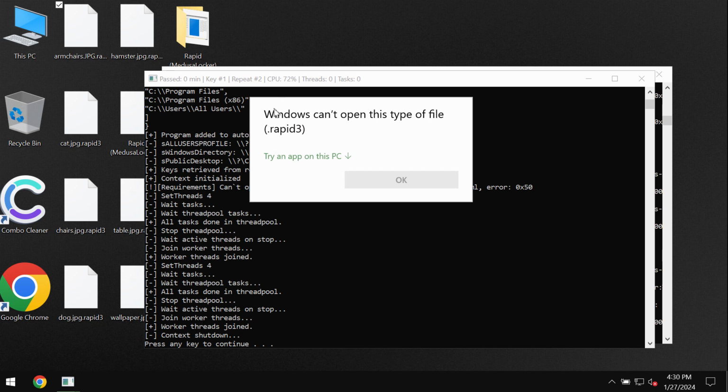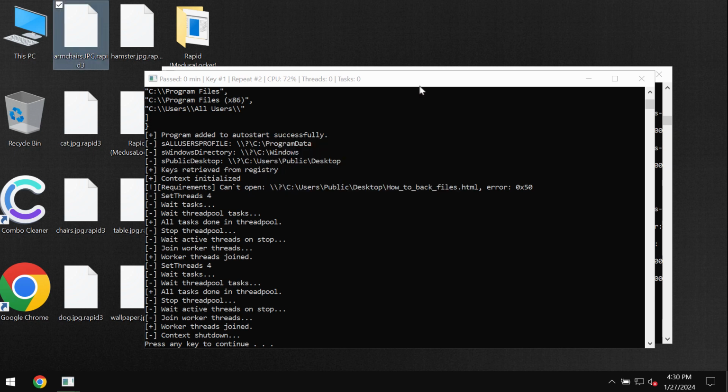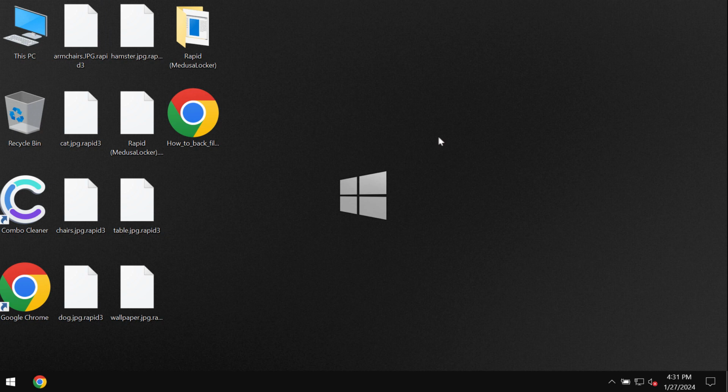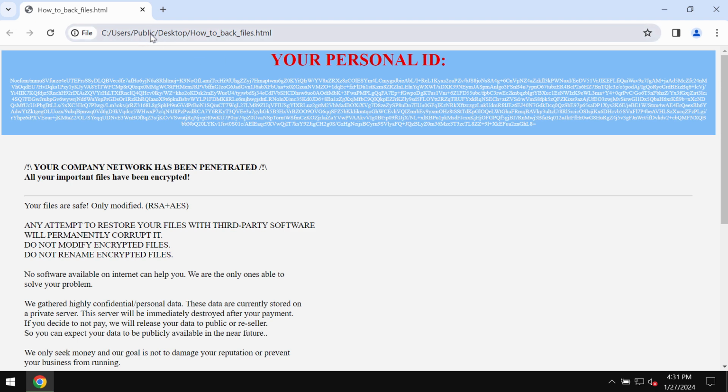The ransomware then tells the victims that they need to pay a special ransom for file restoration, but paying the ransom, of course, is not a good idea. This does not guarantee the file restoration, so don't waste your money and don't pay the ransom. This is the ransom note, by the way.